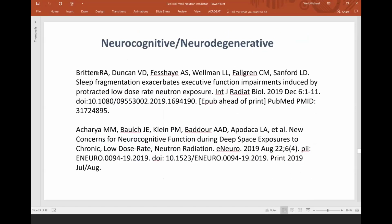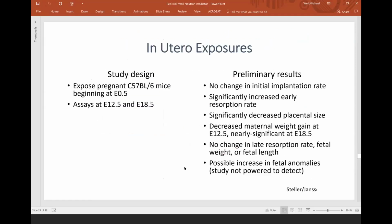There have been neurocognitive and neurodegenerative experiments run out in the facility as well. Those are now published, work done by Rich Britton and Charlie Lamoli. And we've even had a group from University of Colorado in Denver, maternal fetal medicine, look at pregnancy outcomes in mice that are exposed to low dose rate neutrons while they're pregnant.